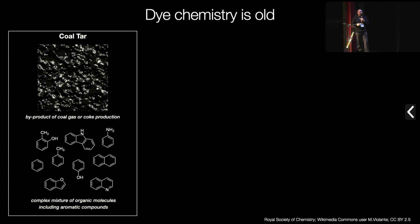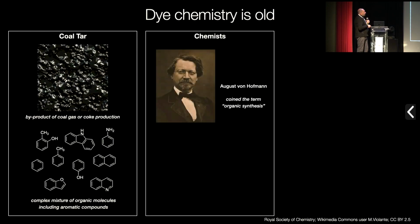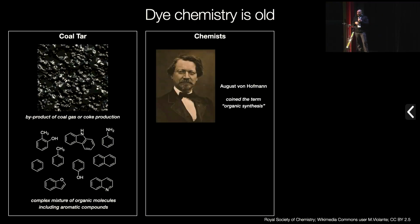And it's this wonderful mixture of organic molecules. And for a while, chemists had fun distilling these things out and studying their properties. Many of them had interesting smells, and so they called them aromatic, and we still use that word aromatic to denote things like these delocalized 6-membered rings. But after a while, chemists thought, it'd be fun to make new molecules out of these things that you could get from coal tar. And one of the major proponents of this idea was August von Hofmann, who was president of the Royal College of Chemistry in London at the time.